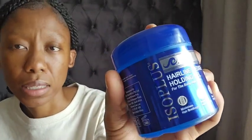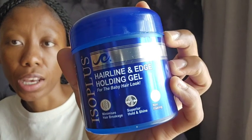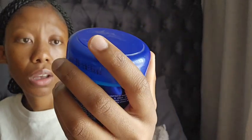Okay, this is the edge control that I used. It's the ISO Plus Hairline and edge holding gel, for the best baby hair look.